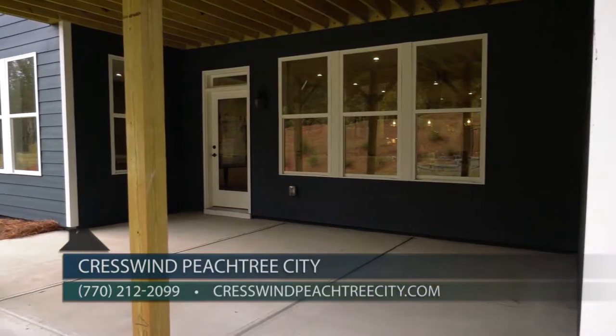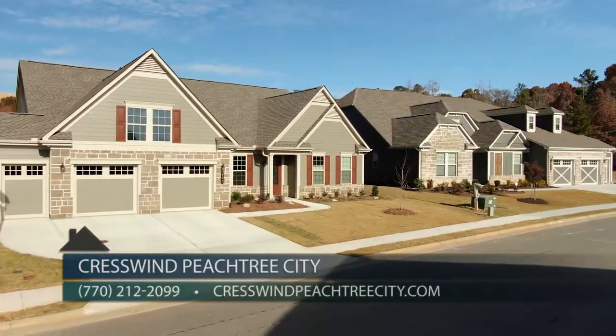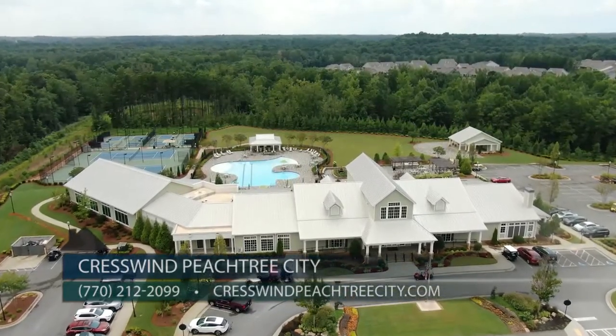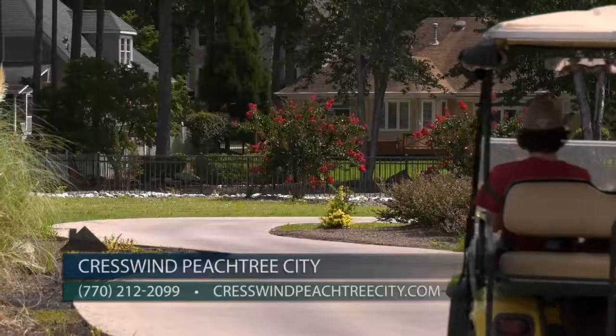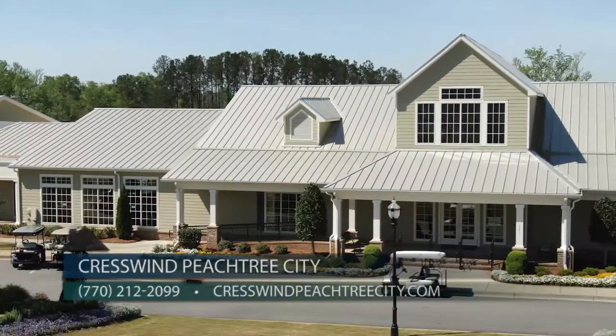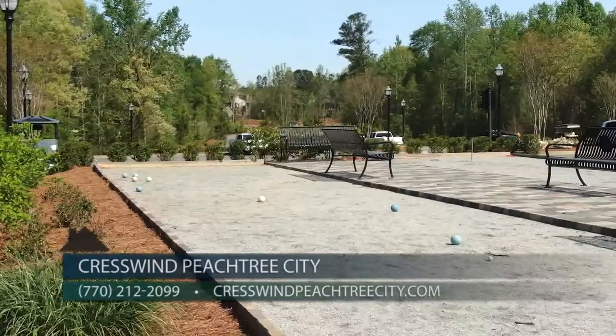Cresswind Peachtree City is an award-winning 55-plus community located just 25 minutes from the airport and 30 minutes from downtown Atlanta. Residents enjoy more than 100 miles of golf cart paths, an expansive clubhouse with a fitness center, indoor and outdoor pools, tennis, pickleball, bocce courts, and more.